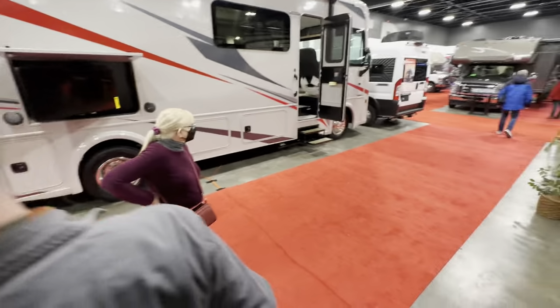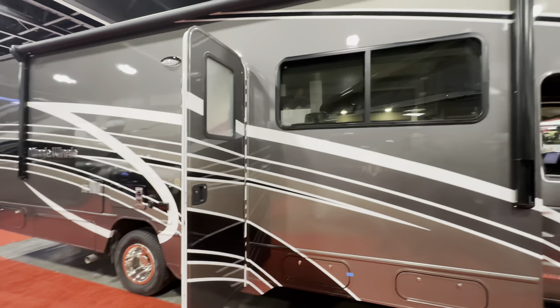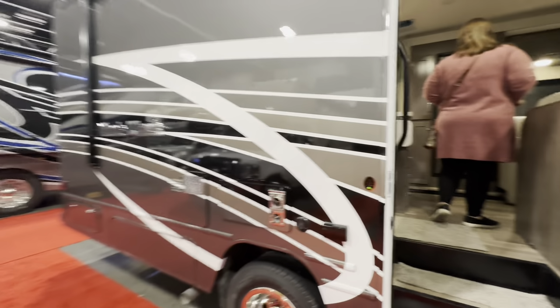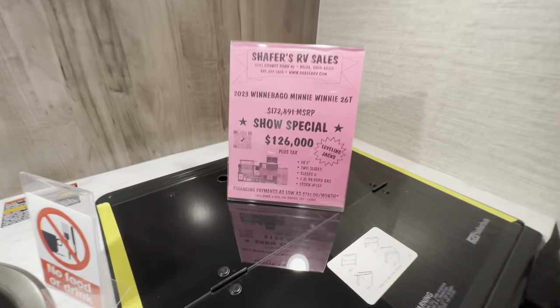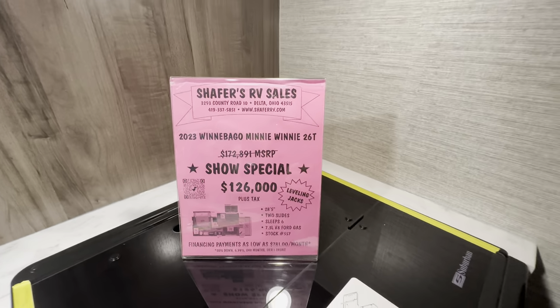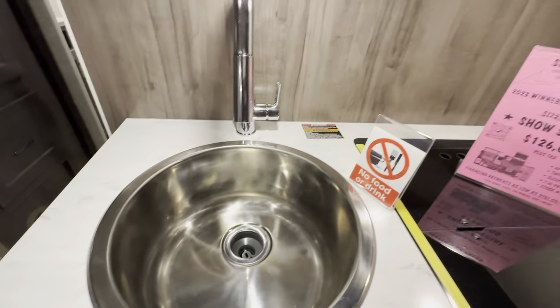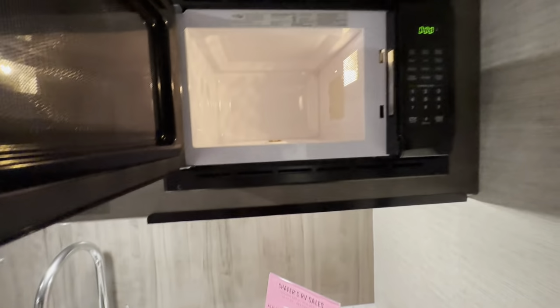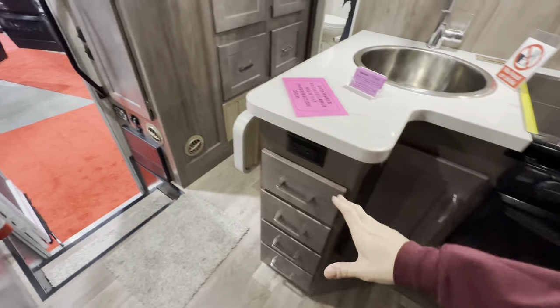Not sure how it got so crowded after 2 minutes. Going into a mini Winnie. I like this one. It's a 23 mini Winnie 26T. Okay. At least the pantry has some drawers. That's nice. I like the big sink. Regular little microwave, but I kind of like the layout of the kitchen. Gives you a nice space.